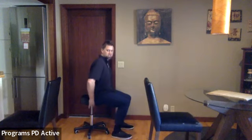Other leg, extend, point, flex, about 5 times. Then invert, evert, a little in, a little out. Little in, little out. And circling in and around. Out and around. Reverse that circle. And down. Scoot forward on your chair. If you scooted back, make sure you're at this front edge.